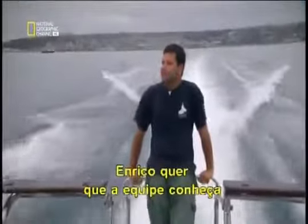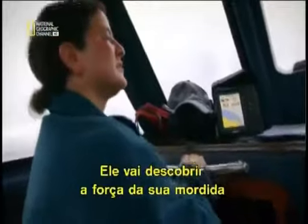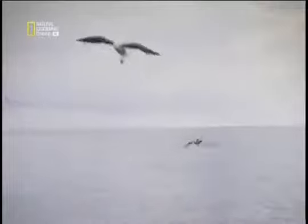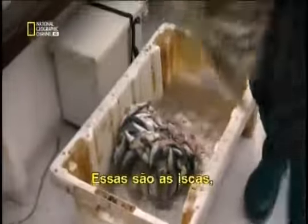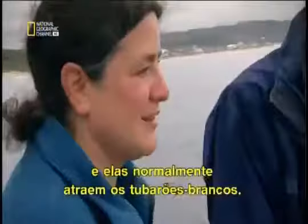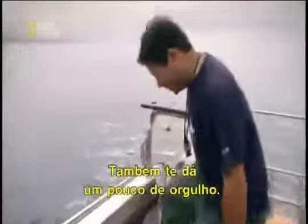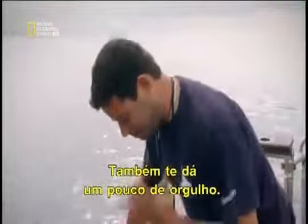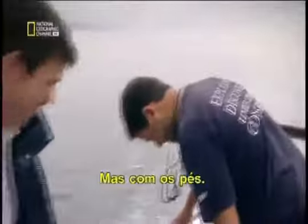Enrico wants the team to meet his razor-sharp friends. He's going to find out how hard they really bite and track their movements across the bay. This is chum, and this usually attracts white sharks. It's like making homemade pasta. It gives you also some kind of pride. They feel the passion in it. Oh yeah, it's made with my heart. And your feet.